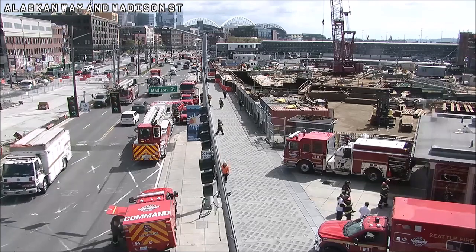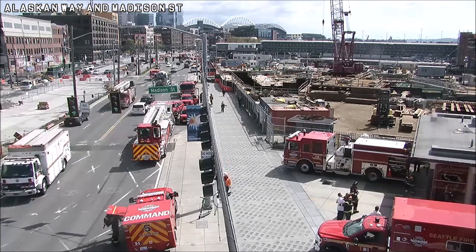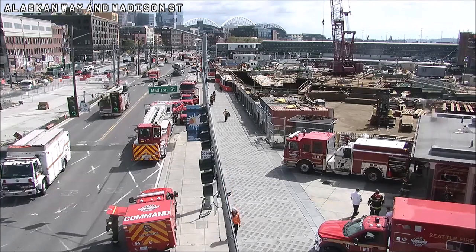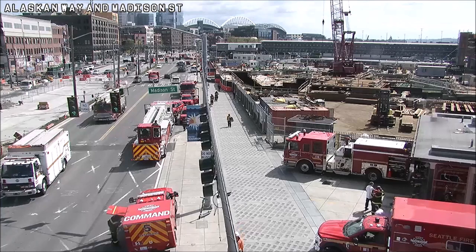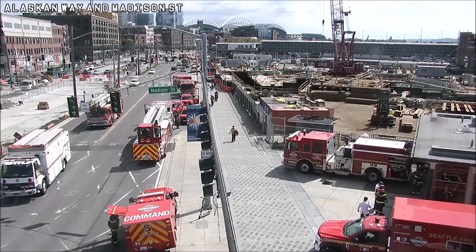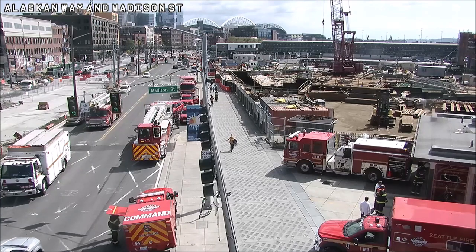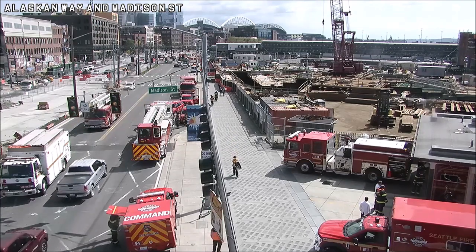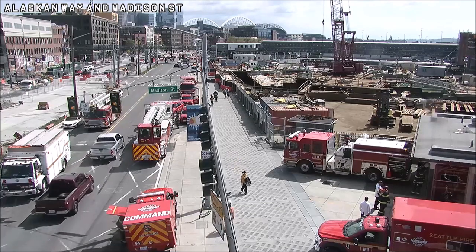Command for Fireboat 2. Go ahead, Fireboat. We have the ferryboat Wenatchee, which is dead in the water, reporting an engine room fire. We're still about 1 minute out, but we have no sign of smoke or fire that's visible. And we have one Coast Guard boat on scene. Recommend that you guys stand by, and we will find out what the situation is. But right now, it looks like we have no fire.